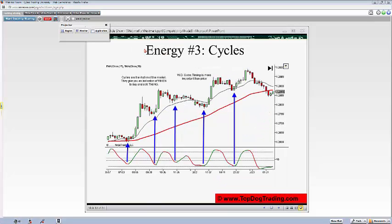Energy number 3, cycles. This is the timing. Markets tend to wiggle up and wiggle down. And here's just a basic formation of the cycle indicator. That's not the whole thing, but that's just to illustrate the basic up-down movement of the market. Now, this is not really up-down. This is timing.